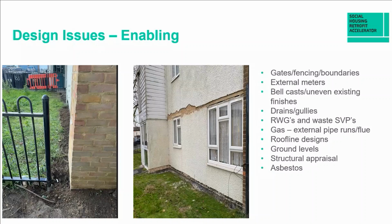Gas is another big one. External gas pipe runs, gas flues, making sure that you're getting access into the property to extend those flues where required, and also to carry out the external gas runs, whether you bring them back internally or you bring them out so that they clear your finished EWI level.